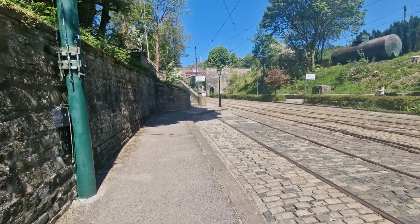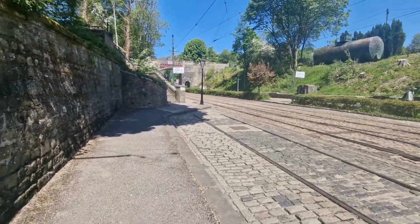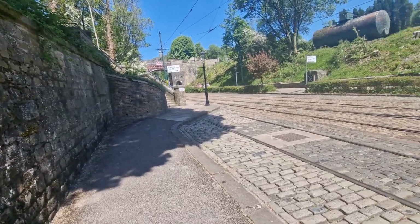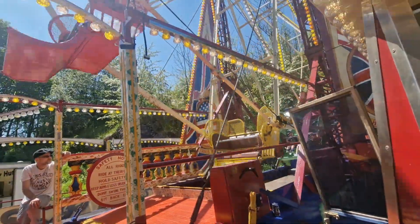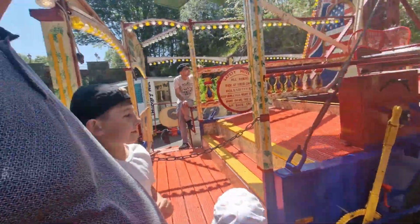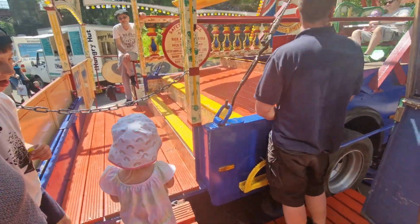Right, we're going to head up to the bandstand area now and see what we can find up there, because they've got some nice little things going on. There's like little tents and games. So we're going to go and see what's happening up there. Right, we're going to go on the Ferris wheel now. I've got Riley going with my granddad, and I'm going with little Robin. Let's go.